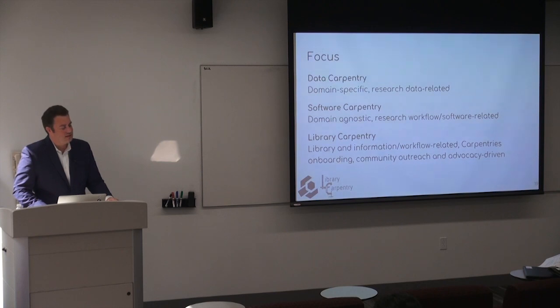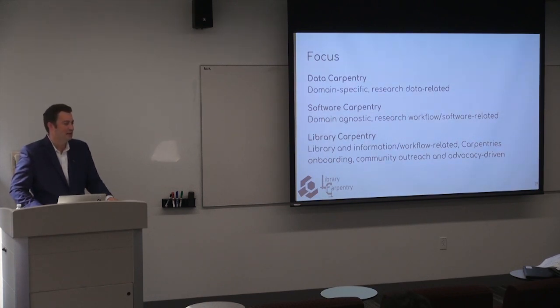The other thing too is experimentation and flexibility, because libraries are all over the place in some ways. Software Carpentry was more specific, and Data Carpentry can be more specific through its lessons. In Library Carpentry, we have so many things that we're interested in, and so I think we bring this experimentation to the table. Some of the new lessons being developed in Library Carpentry are around data privacy. Wikidata is another one. And I'm not sure they would necessarily be developed in the other Carpentries.